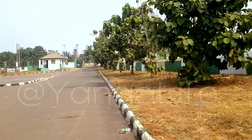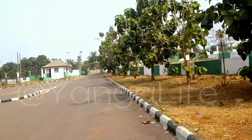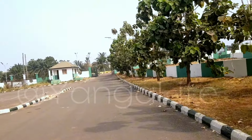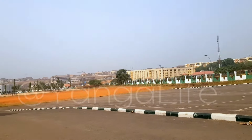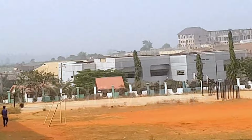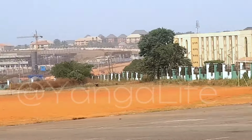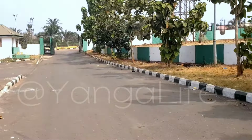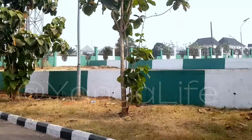Well, the inside is very neat, probably because Armed Forces Remembrance Day just happened recently, about 2 weeks ago or so. So the place is still very fresh and quite attractive. But we are going to move around and see the remaining part of this place while you keep enjoying this environment. Thank you.